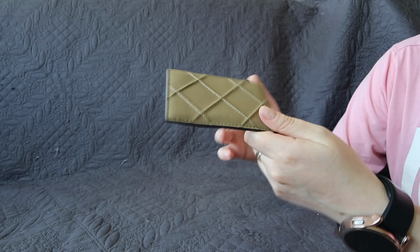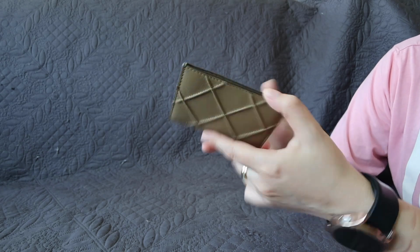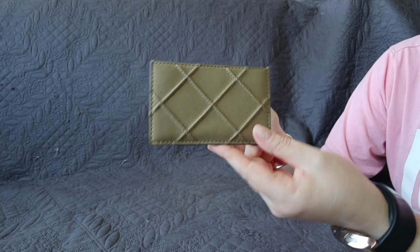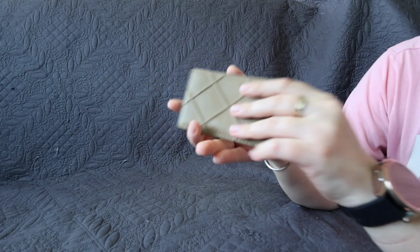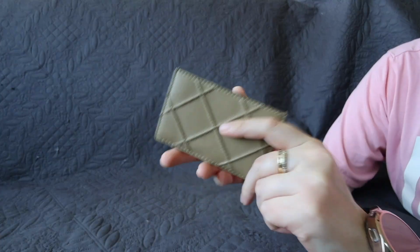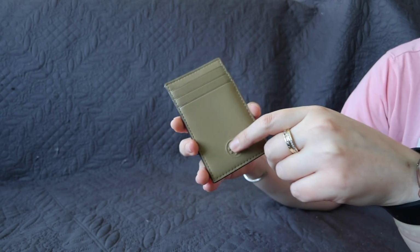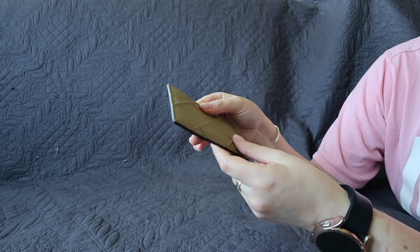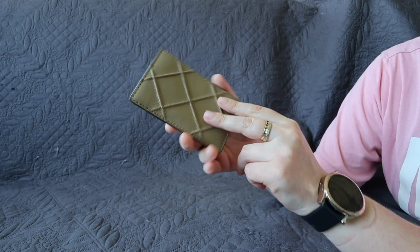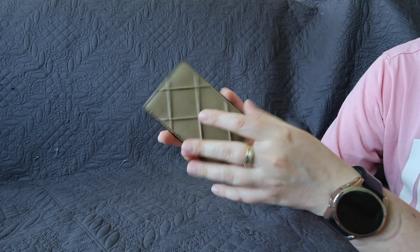Another SLG that I got is this card case from Tory Burch. This is actually my first Tory Burch item, even though I quite like what they make. So yeah, the soft Fleming card case. I got this because I was looking for a card case with fewer slots. This is one with 3 slots, center compartment that you can also use for storing cards. I also got this on sale on Zalando. I've really been liking this.